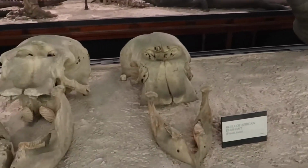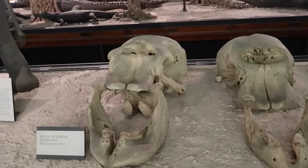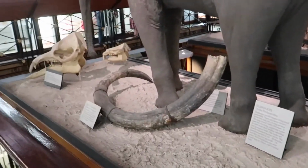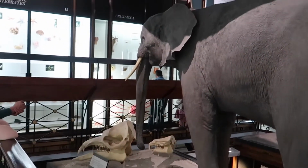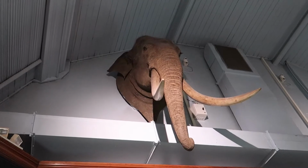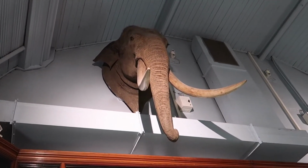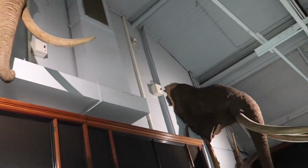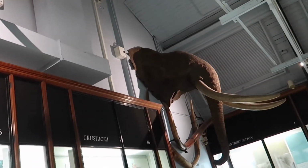I really don't like seeing the skulls of the creatures, it just gives a definition of them passing, or their tusks. Unfortunately, I guess we all know that they probably didn't die a peaceful death of old age. Probably poachers.